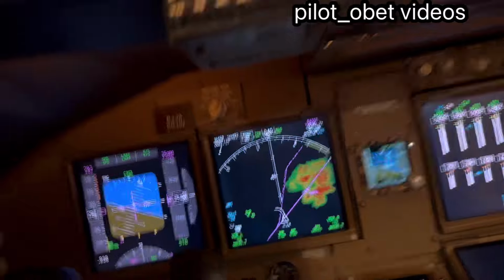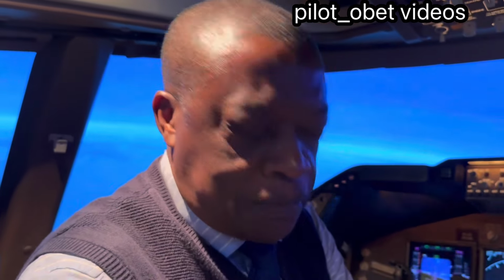In a left turn. As a precaution, when there's weather ahead like this, the crew will put the seatbelt sign on, and in the cabin you'll see the seatbelt sign come on, and maybe an announcement might be made to you to say we're approaching an area of turbulence, please return to your seat, and so on. So let's have a look at that.